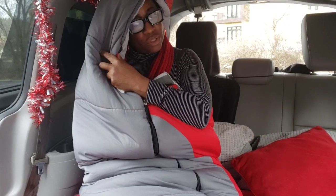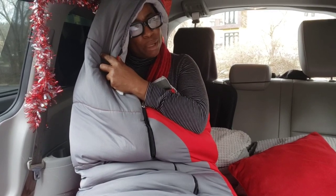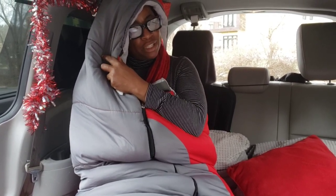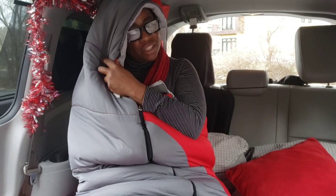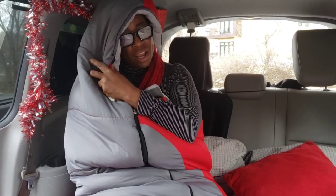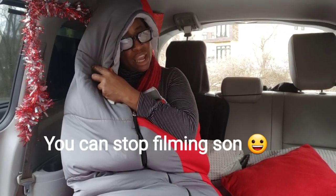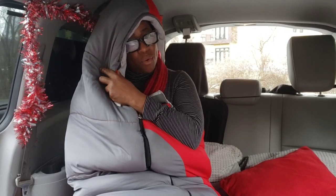Not cold at all. One of the best winter tips for staying warm is a mummy sleeping bag. I know a lot of people don't like being closed in because like a mummy, you feel dead. But this thing will keep you extremely warm if you live in your van, your car, your SUV. I live full time in my mini camper van, and this is how I stay warm.